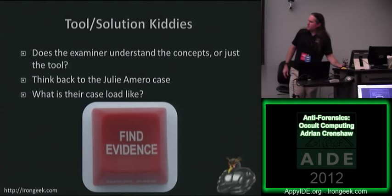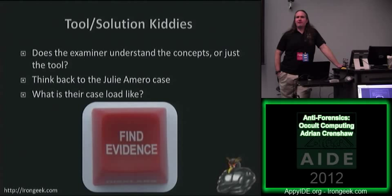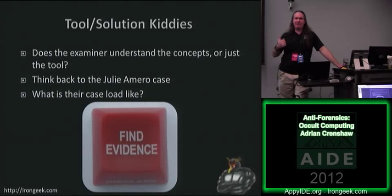Some of these may actually be useful against what people might refer to as tool or solution kiddies. My understanding is not all forensic examiners really necessarily know what they're doing. I'm not insulting anybody in this room, but as those of you who are professional forensic examiners, you've met someone who's not really qualified to be doing what they're doing, I'm pretty sure. And they might just know how to use a tool at the very base level, click next, but that's the limit of their knowledge. The forensic examiner in the Julia Merrill case may have been someone like this. So these kinds of techniques may be effective against them, but against someone who knows what they're doing, not so much.